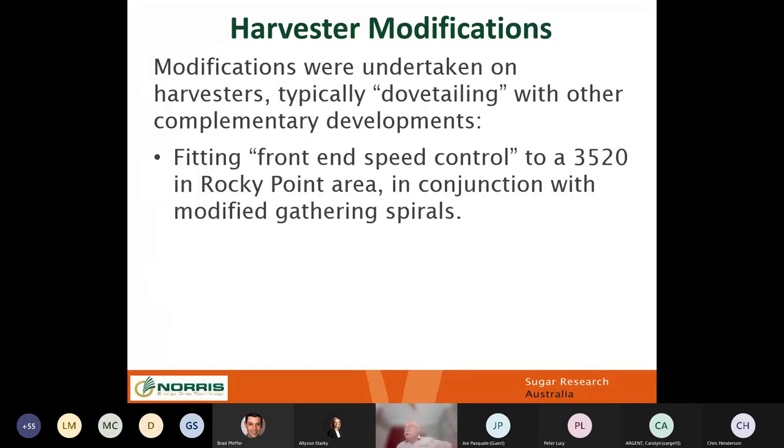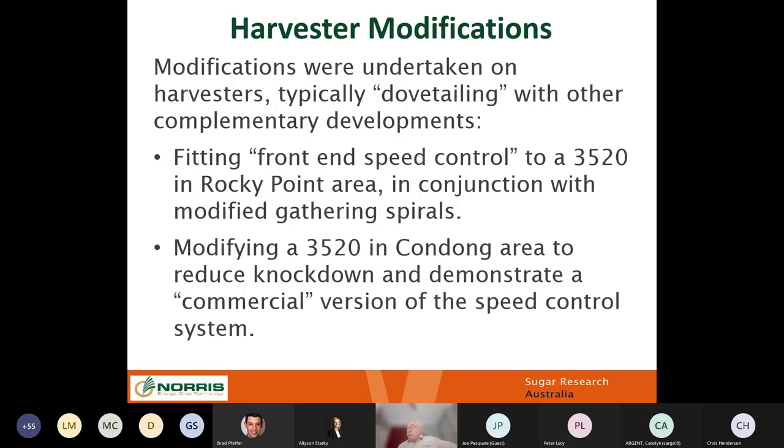Then as part of the project, we looked at modifications. The QUT work on modelling for the modifications was having a few issues, and so we looked at a couple of other modifications on harvesters to look at the effect. We fitted front end speed control to a 3520 in the Rocky Point area in conjunction with modified gathering spirals, which had been made by EHS. And we also modified a 3520 in the Condong area to reduce the knockdown angle and also demonstrate a commercial version of the speed control system.